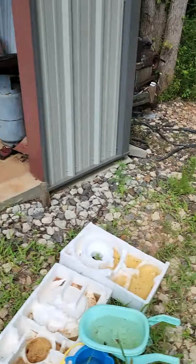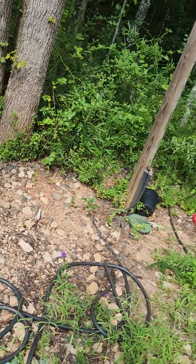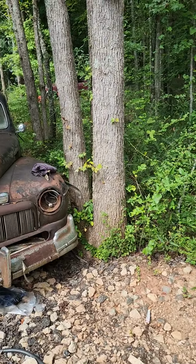47 Mercury. I haven't seen the 47 Mercury. You're better at telling the story about it. What's the story behind this one? This is a 47 Mercury 2-door coupe.